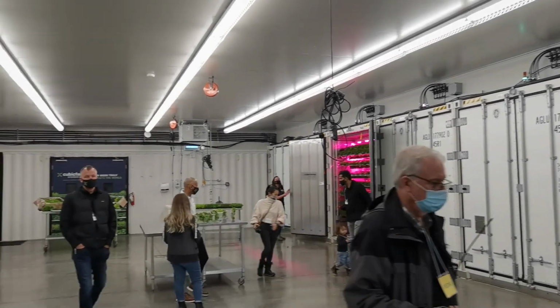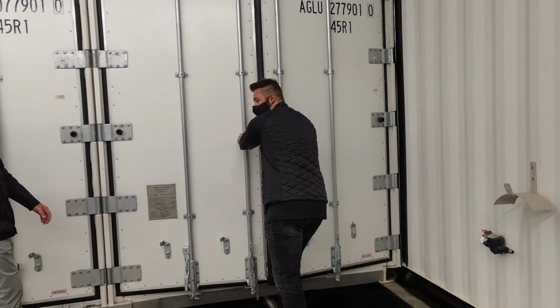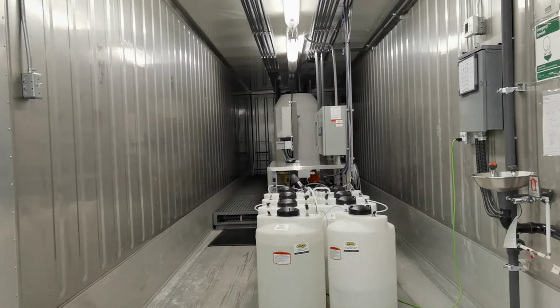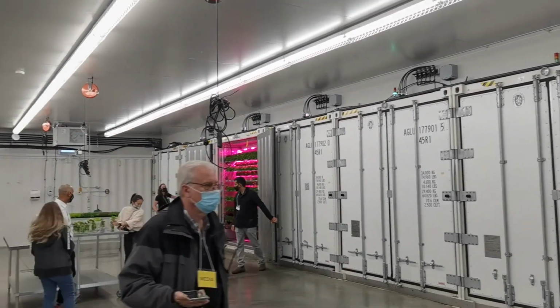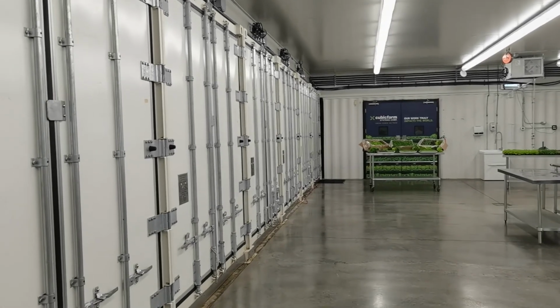And how they did it is quite ingenious, because they're doing it using an indoor system that uses essentially shipping containers. Now, they're not shipping containers per se. They are in the shape of a shipping container, but they are insulated so they can control the environment inside. They create this room with all these shipping containers on the side with doors. Now, inside that room, they can actually do all the harvesting of the vegetables, so they don't have to move it anywhere. They can actually package it right there and then take it to the customer.